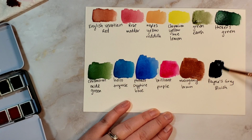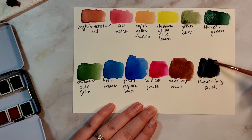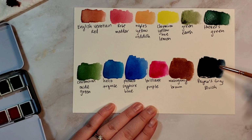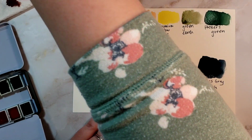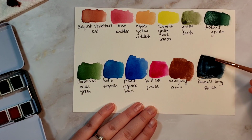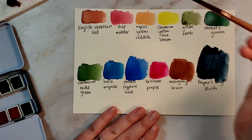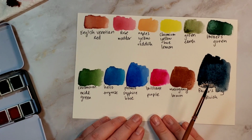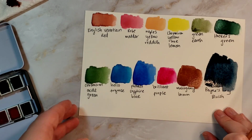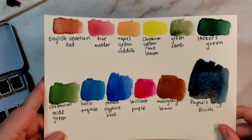This will be interesting. Oh, let me add some water to that. I want to spread this one out a lot, sorry. That's really pretty. This is a very interesting palette. I like it. I'm hoping you can see kind of in the light some differences.